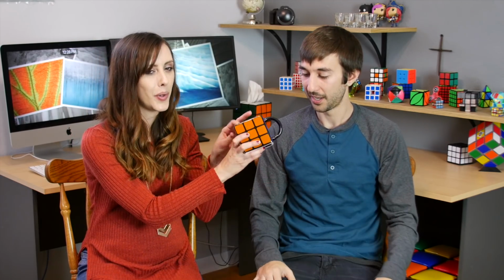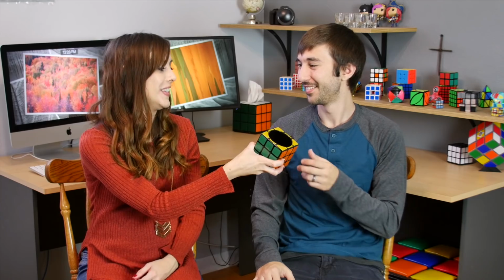So the 11th gift of Christmas is this Rubik's Cube mug. I got this for Noah our first Christmas that we were married. He doesn't use it, but he displays it. Yeah, I've never actually used this. It might be kind of weird. It's square, so it's not really working.